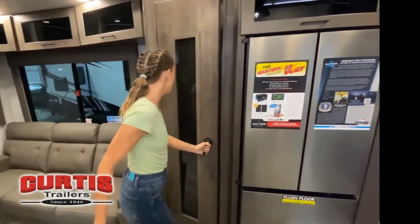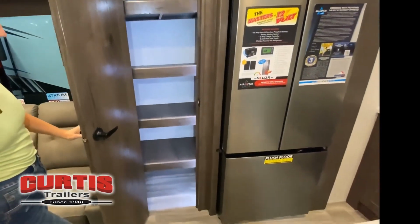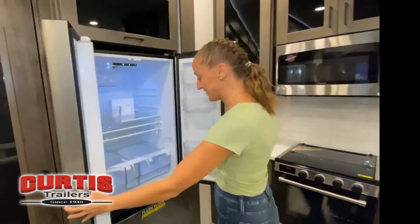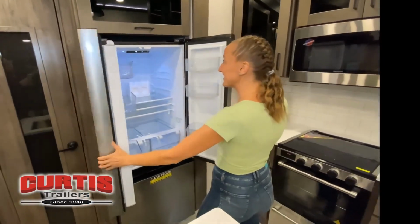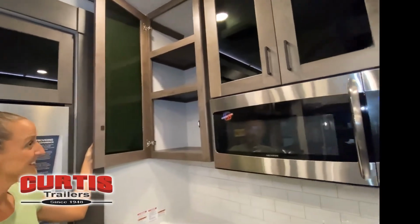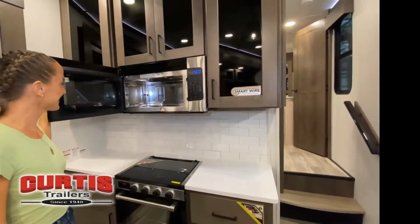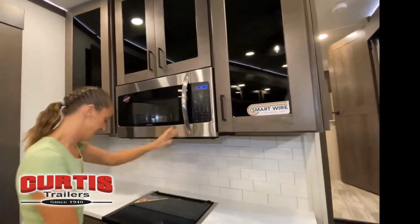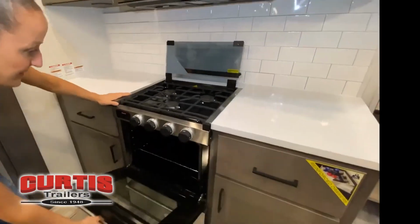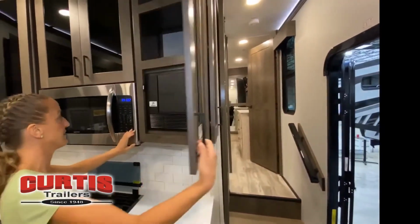Now, like a brochure, this video is only a representation of the manufacturer's floor plan. Just like a home, there are many variations of every RV made. Features, options, colors, fabrics, and other specifications may be different from one RV to the next. So, it's important to contact us right here at Curtis Trailers for actual details about this floor plan. We'd love to help you find just the right RV.